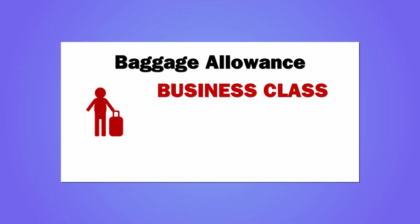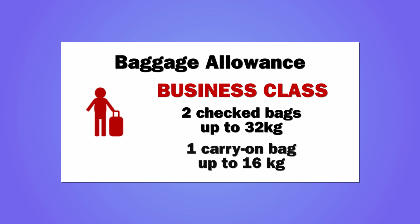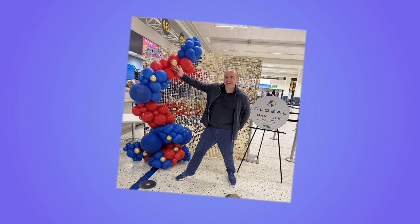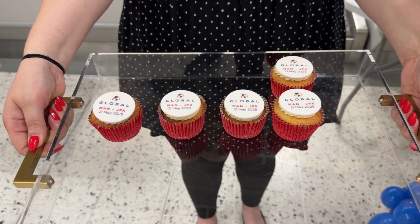The baggage allowance was the standard business class one of 2 checked bags weighing up to 32 kilograms or 70 pounds each, plus 1 carry-on bag weighing up to 16 kilograms or 35 pounds, so not as generous as BA or Virgin with the carry-on. Beside the check-in desk was a selfie backdrop so you could take a commemorative photo celebrating the flight. Global branded cupcakes were also being handed out.